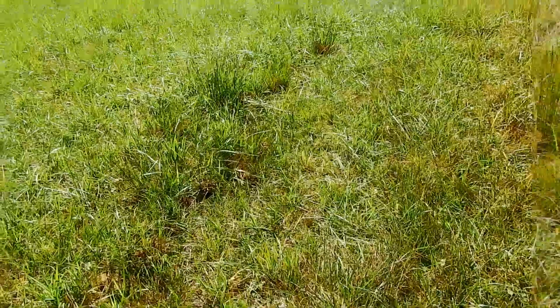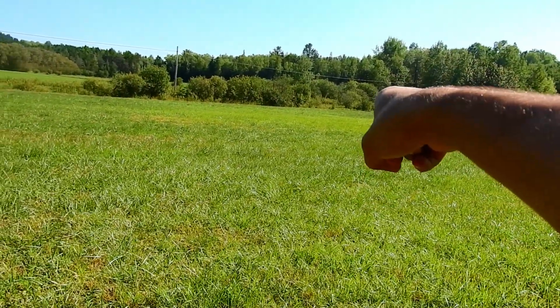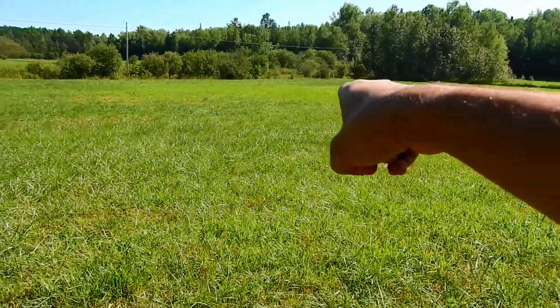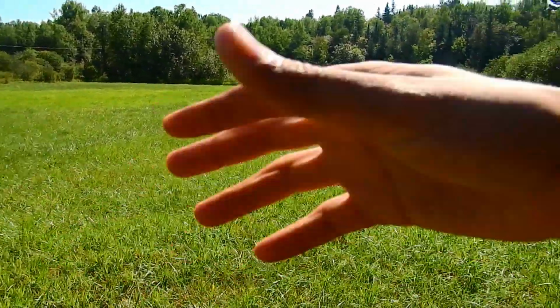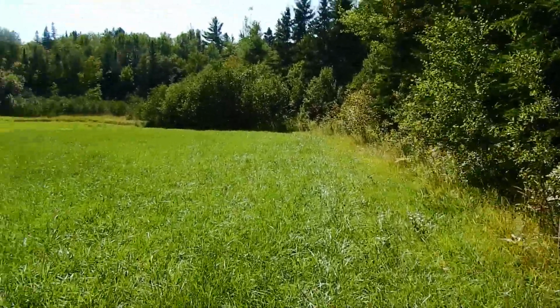Just along the main path here, we don't want anybody getting too close to our nesting boxes over here. We don't want to disturb the birds, but we want people to know about them, know what kind of services they provide to the environment, and why we'd like to protect them.